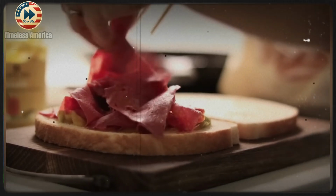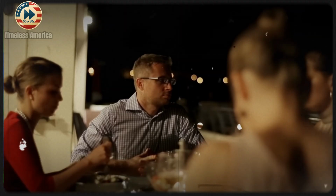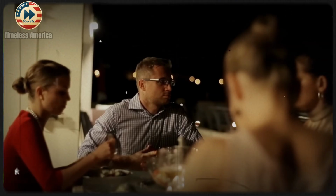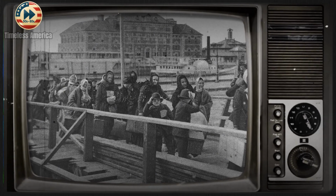For immigrant families, using every part of the animal was a necessity, and tongue offered rich nourishment at an affordable price. It became a Sunday treat for some and a proud cultural staple for many Jewish communities. As tastes shifted and organ meats fell out of favor after the 1970s, the tongue sandwich disappeared from most menus.